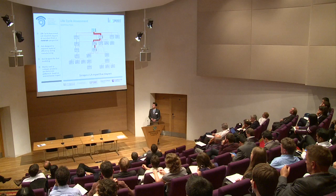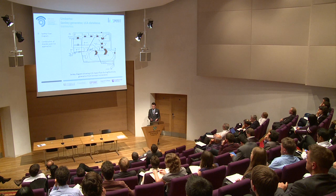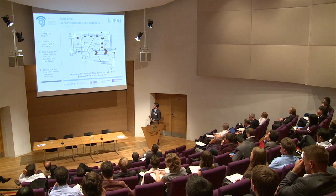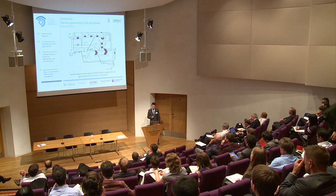Umberto brings together the ideas of LCA and the Sankey generator, eSankey, to combine the approaches to produce Sankey flow diagrams. And in this example, you've got the impact flow during an electricity generation process illustrated in a Sankey diagram format. And as you can see, this is a quantitative data flow, and there's no qualitative information considered.